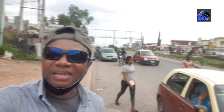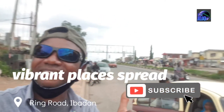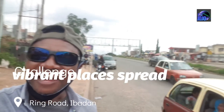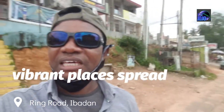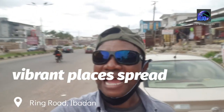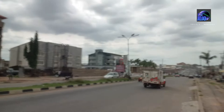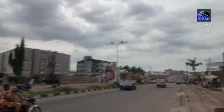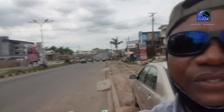This is Ajayige along the ring road of Ibadan. To my back is the challenge area. And this particular road called ring road actually is one of the busiest roads in Ibadan. It's an axis in the southwest whereby you can link up to the Liberty Stadium, to the High Court, to far end there is the Iyana Idi-Ayunre junction, and also continue on this ring road.